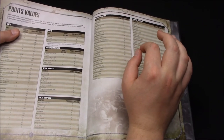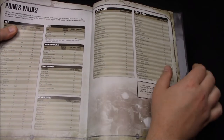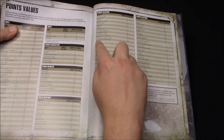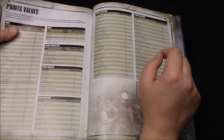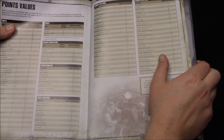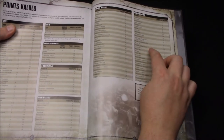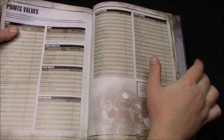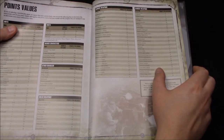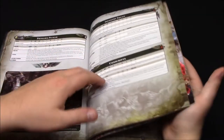And the next weapon would be a long las or a sniper rifle. Sniper rifle is 2 points, so that's very cheap. And then you've got the flamer. Flamer is 7 points. Plasma gun is 13 points. That's quite expensive. Melter gun. Melter gun costs 12 points. Are there any other weapons? Nope, I think I've covered them. So, that's how much they cost.